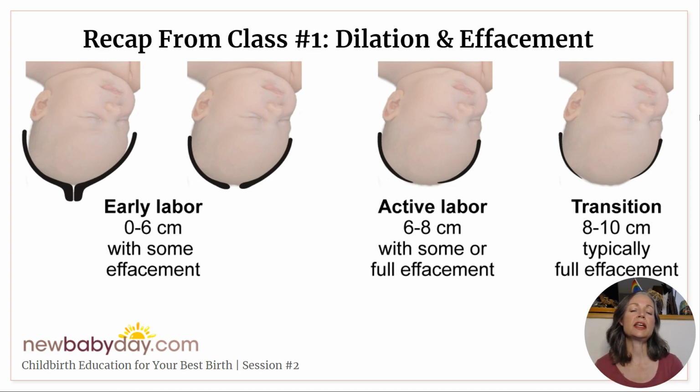So you'll see there in the second image from the left, in early labor, that cervix is beginning to thin and separate a little bit. Then in active labor, you see it's getting much thinner, and you can actually see the baby's head a little bit through the hole there as the dilation occurs. And in transition, when the mother is approaching the pushing stage, you can see that the cervix becomes very, very thin, almost paper thin, and it opens up to 8 to 10 centimeters. And 10 centimeters is ultimately what you need for that baby to be able to be pushed out.